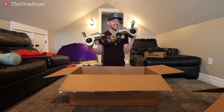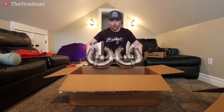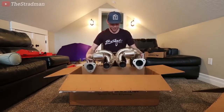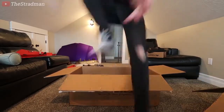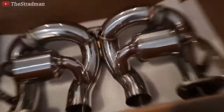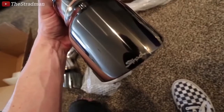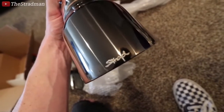Yo, look at this thing. It is serial number 001 from Frequency Intelligent Exhaust. Yo, check this out, guys. Ford GT number 001. Yo, we went from that to this, and wait for it, we have our exhaust tips there in the black chrome, emblazoned, we have my logo.